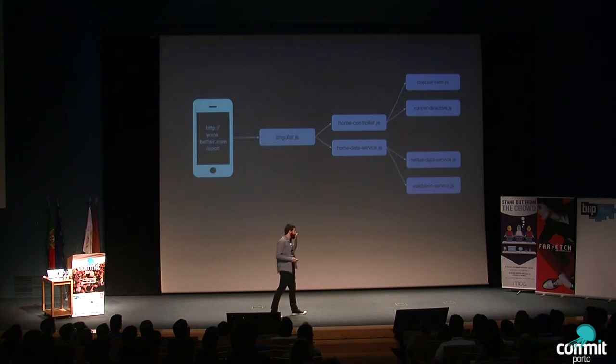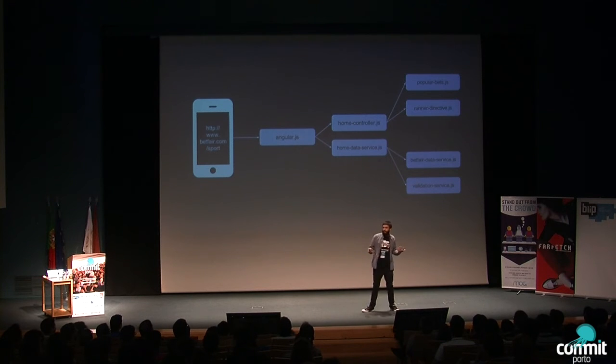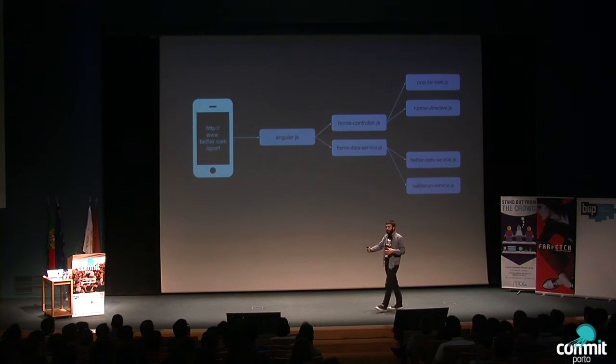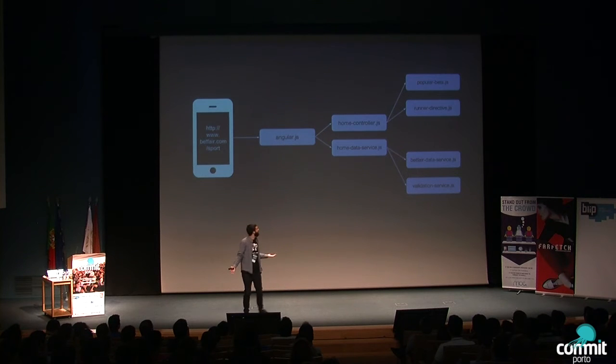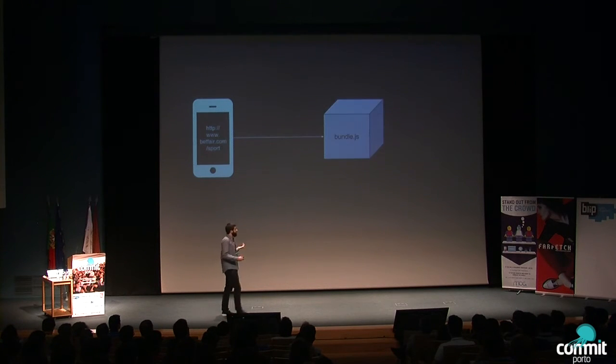But how can you divide your application instead of doing it per file? Because if you divide your application per file, this is what's going to happen. Your users will try to access an address. That address will download a file, then that file has 2 dependencies. Each of those 2 has 5 dependencies, and then you get like 50 files in your phone. That's a really, really bad idea, especially on HTTP1. So generally, a good practice is to bundle your code together.